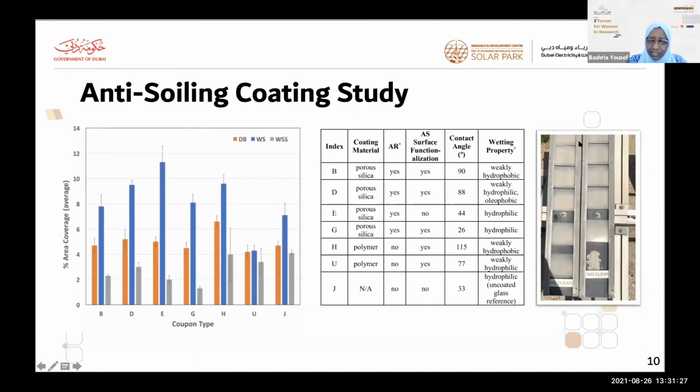Does using nanoparticles reduce the efficiency of the PV cell, or has this part been taken into account? Nanoparticles are taken into account when combined with titanium dioxide particles, for instance, to balance between the surface roughness and the transmittance of the material. So in fact, it should improve this. These are applied on the PV cover glass. So we're expecting that it should improve the efficiency of the solar panel and at the same time reduce the dust accumulation on the surface.